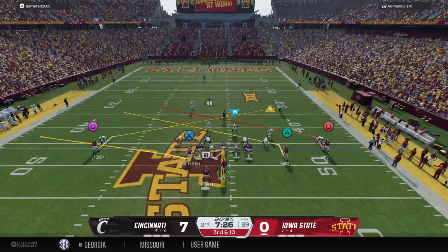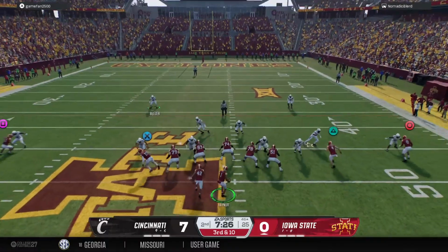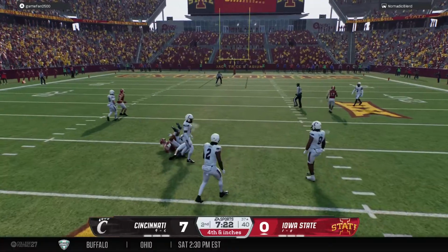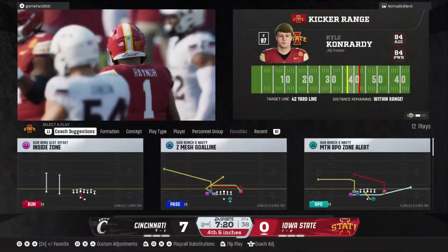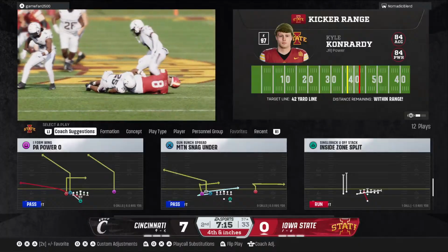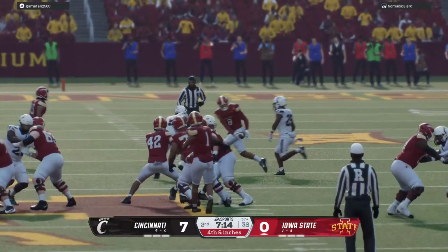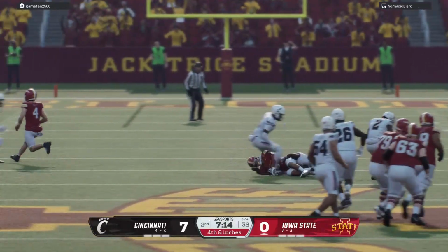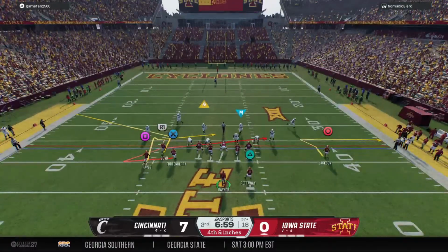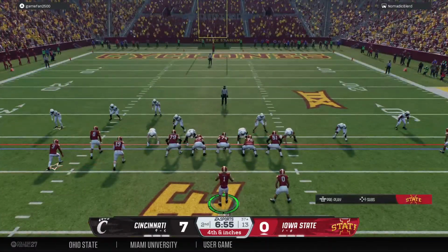3rd and long, a lot of ground to cover. From the gun, wants to pass. Snags it over the middle. Doesn't quite make it to the 1st down marker. He's a yard short. It would have been a 54-yarder if they'd tried the field goal. Instead, they'll try to convert on 4th and short.